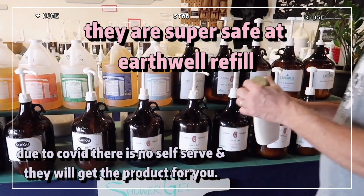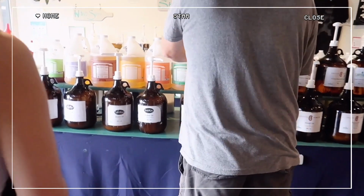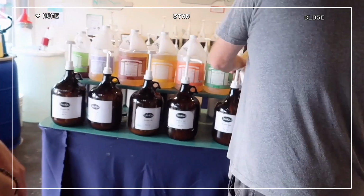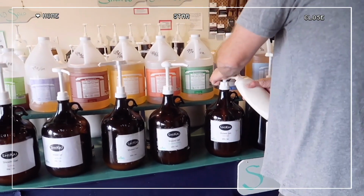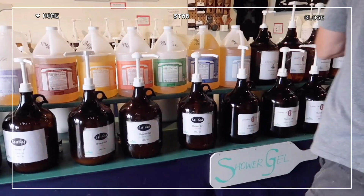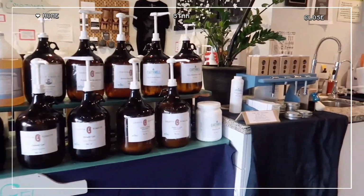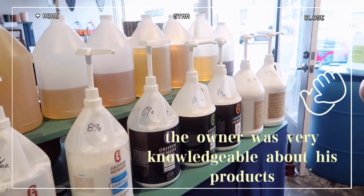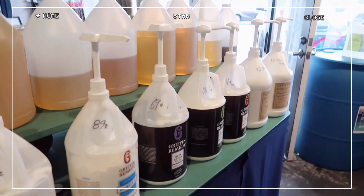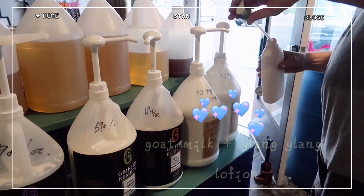Yeah, no worries. One of the benefits of buying our way is that it's easy to try stuff. Have you ever done this with lotion? Yes. It's UVA, not UVB, so if you go hiking or whatever, you're still going to use regular sunblock. Okay, cool. Go smell the lemon. Thank you.